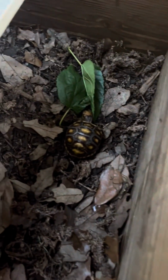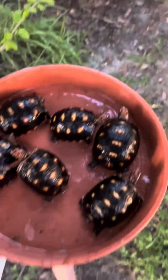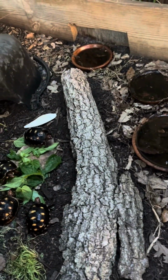Top off their waters there. He's looking at it. And then I can get these guys out. They're usually happy to get out because they just kind of pace. They don't really like being in the open. Baby tortoises, they just want to hide. Eat and hide. Oh, he's eating it. And then I'll just set them around the greens. They can choose if they want to eat. Sometimes they chow down and sometimes they don't want it.